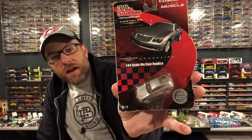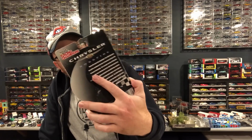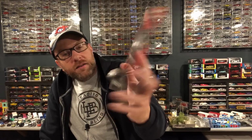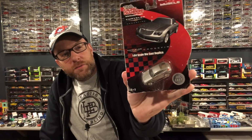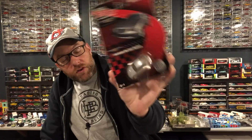Chrysler Crossfire. Check that out. It's a Racing Champions. The Chrysler Crossfire. What an odd car. I think it's basically a Mercedes, right? I think so. Anyway, we'll open that. We got to check that out. It looks smaller than 1/64 scale, but I know the car is pretty tiny in real life.